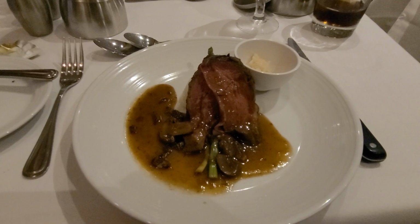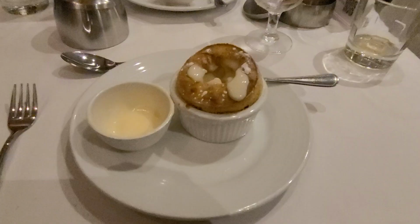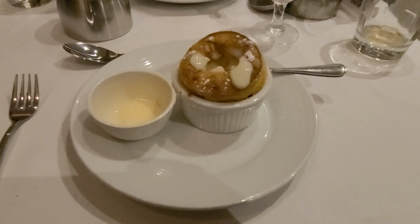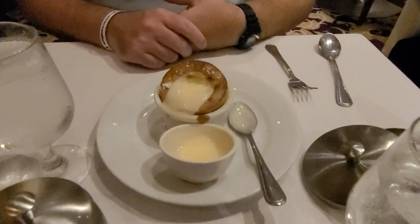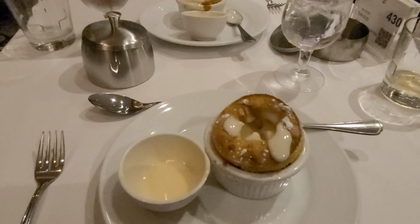Main course time, and we both went with the beef tenderloin. I believe this is your favorite meal on the ship? Oh man, it's like melt in your mouth beef. It's amazing. Dessert time, and we got the Grand Marnier souffle, and you will never guess what he got. The same. It's really delicious.